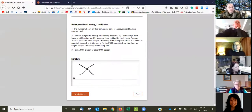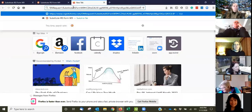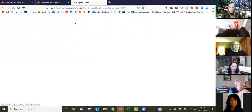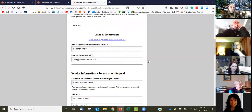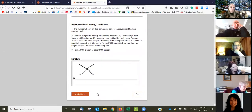I have this thing where it converts all of my email links from HTML to MHTML, and then they have to open in Edge. Huh. See, at the bottom, there's no submit. There's only a save. Let's see what it looks like in Chrome.